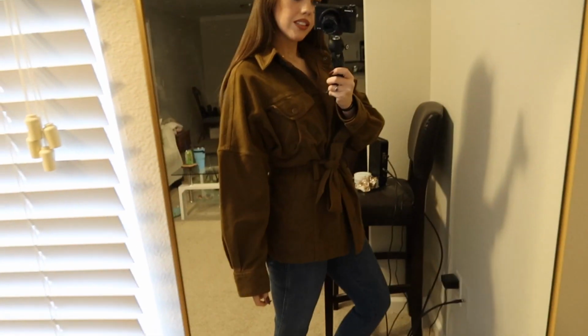And I really love this forest mossy green color. I think it looks really, really cool. And I just put it with a black crop top and some jeans. And I think you have a whole look. You can wear it tied up, you can wear it open. And I think it's really, really nice.